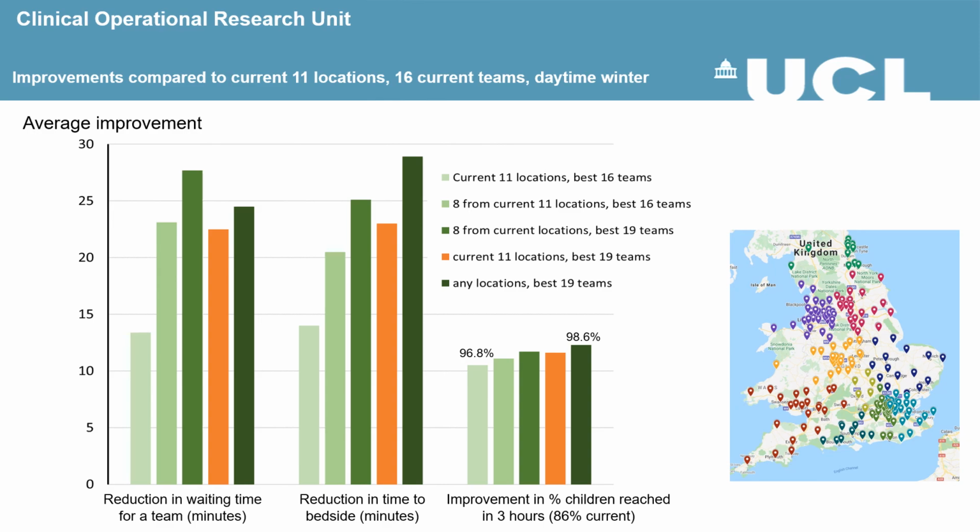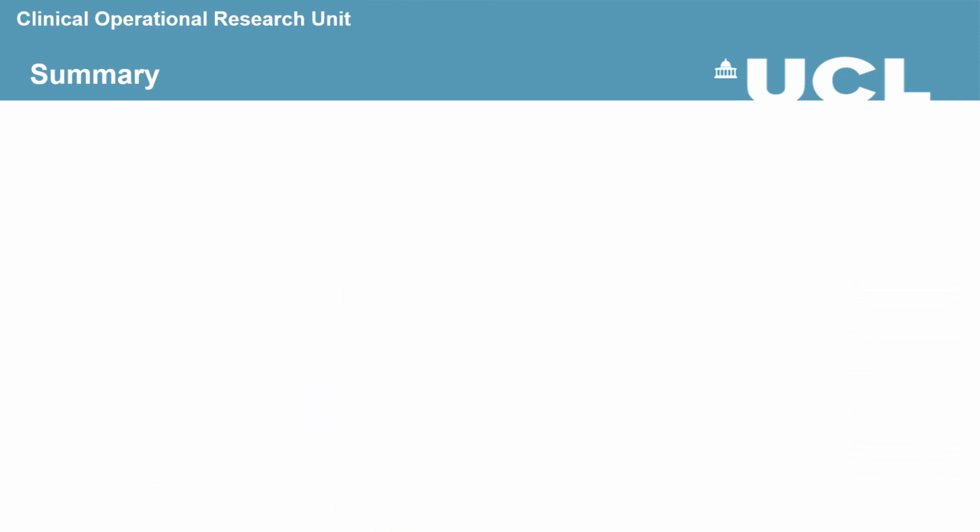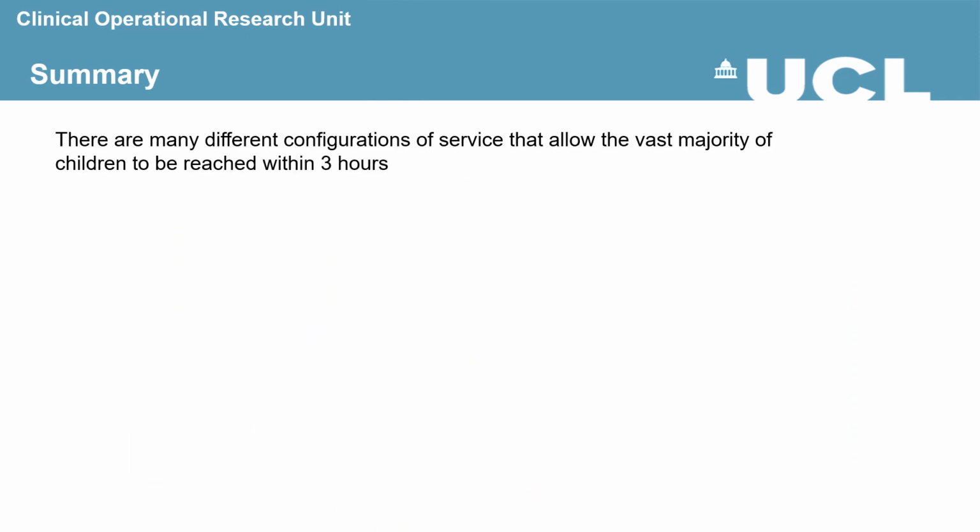So what does that mean? That means that there are many different configurations of service that allow the vast majority of children to be reached within 3 hours. And as I said before, the children that can't be reached within 3 hours tend to be the ones in hospitals that are just so far away from a PICU that there's almost never going to be a way you can get there within 3 hours by road. So that's things like the very tip of Cornwall, the very tip of Norfolk.